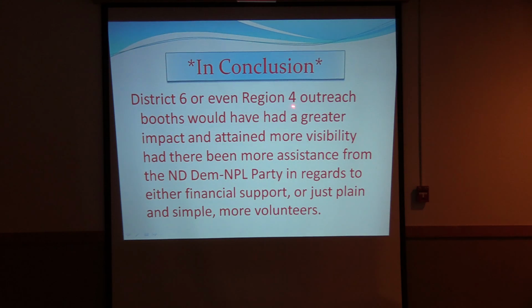District 6 or even Region 4 outreach booths would have had a greater impact and attained more visibility had there been more assistance from the North Dakota Democratic Nonpartisan League Party in regards to either financial support or just plain and simple more volunteers.